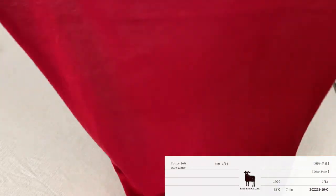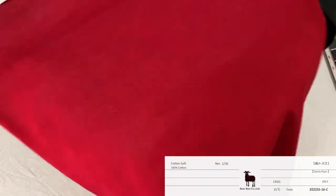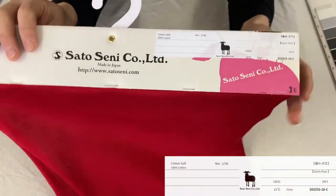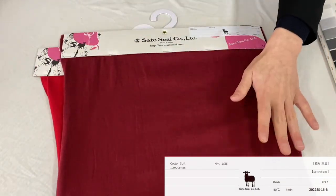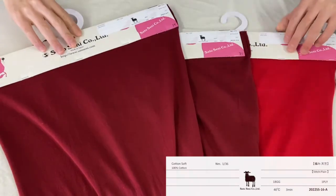And then because of this spinning way, after you knit in plain stitch 1 end, it looks so flat and very even. This one is knitted in 14 gauge, and it can be knitted in a 16 gauge 1 end in this way, and the 18 gauge is also fine to knit. I'd like to recommend you these gauges 14, 16, and 18.